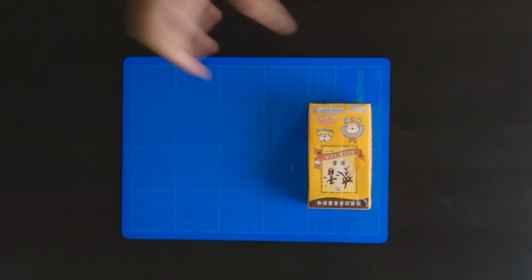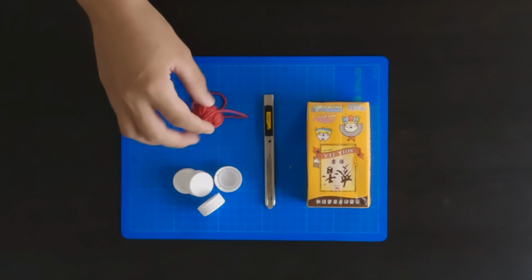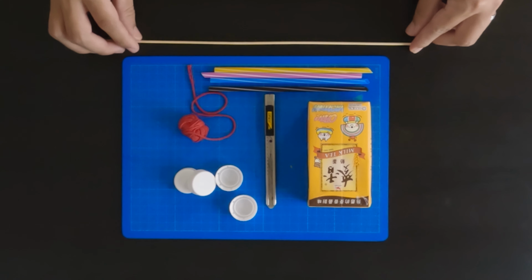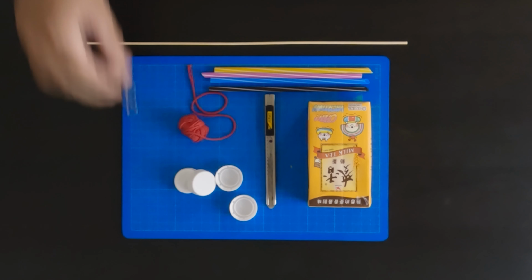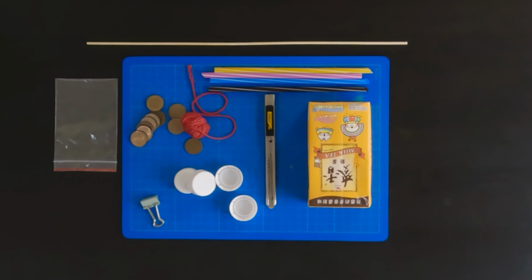The more force applied to an object, the faster it will accelerate. And the more mass an object has, the slower it will accelerate. If you'd like to make your own trolley, to do this demonstration at home or in a classroom, you can follow these simple instructions. You'll need a juice box, an art knife, 4 bottle caps, some string, a plastic straw, a bamboo skewer, a binder clip, some coins, and a small resealable bag.